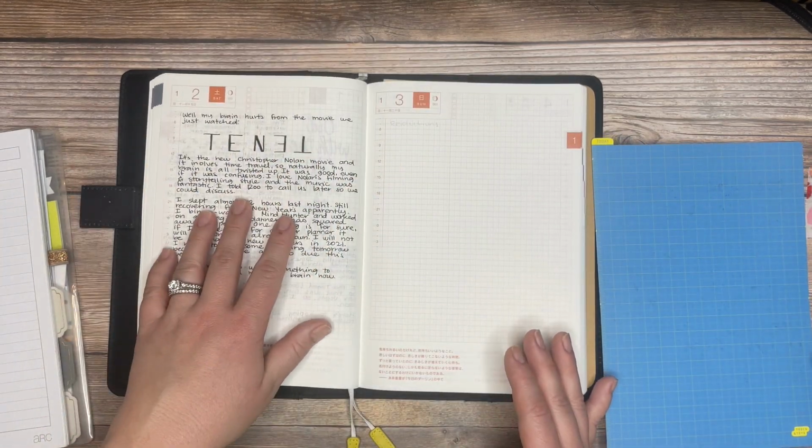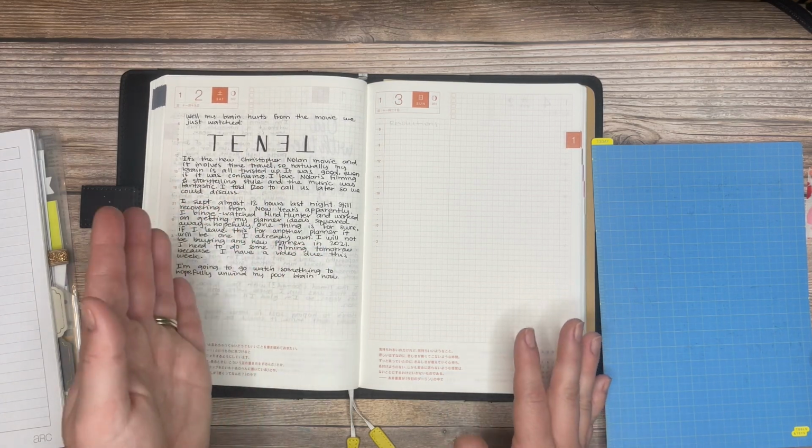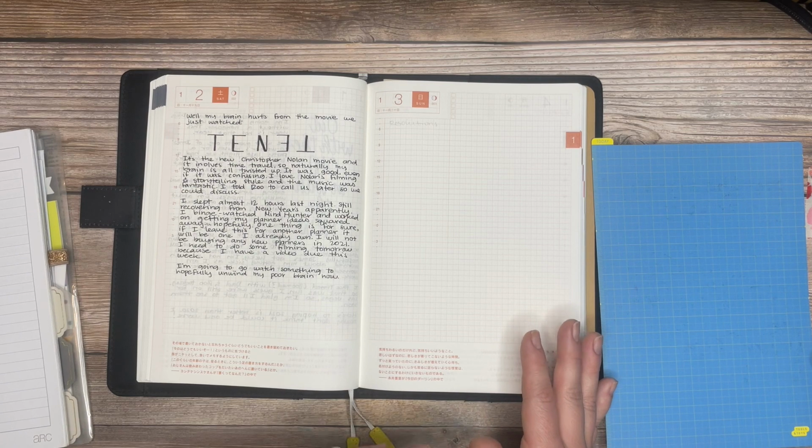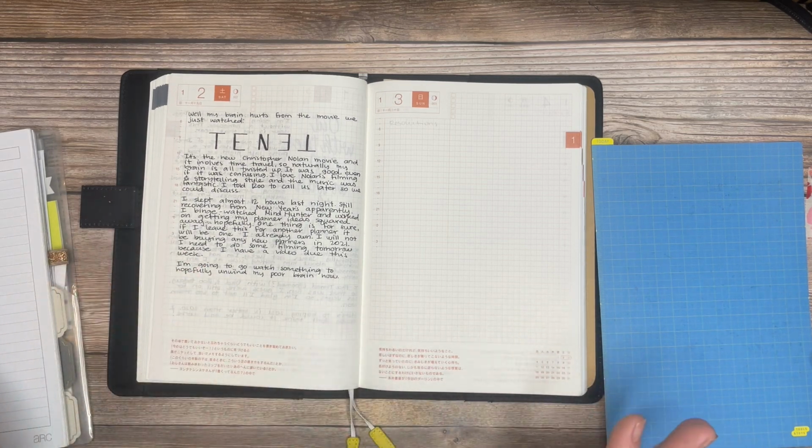This was a little bit about the movie we watched last night, Tenet. If any of you guys have seen that and want to explain it to me, feel free to do so in the comments. Great movie, very confusing. I love Christopher Nolan. Anyways, I digress.